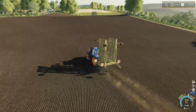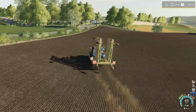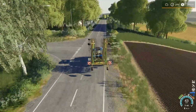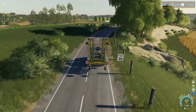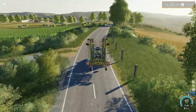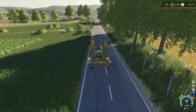So even though we just seeded this field, the weeds grew right into it, and you can see the weeds are just moving from north to south. So we need to go ahead and take care of those as we go along because we need everything to be perfect in order to pay off this. We started with $55 million, really is what we ended up having. $55 million loan, more than what I have on the map, but it is what it is.